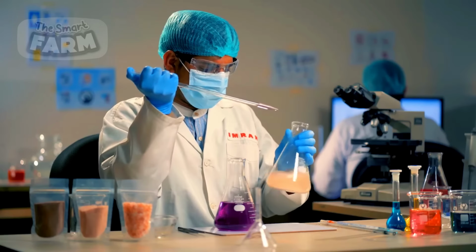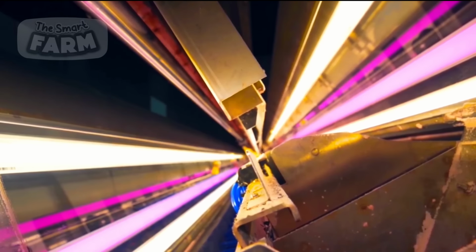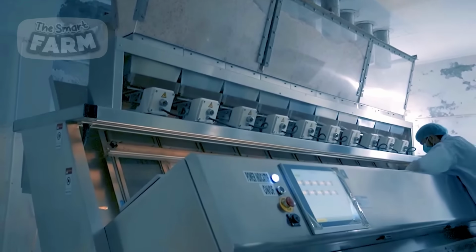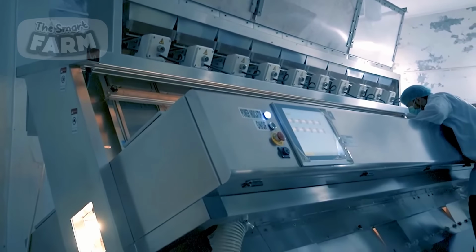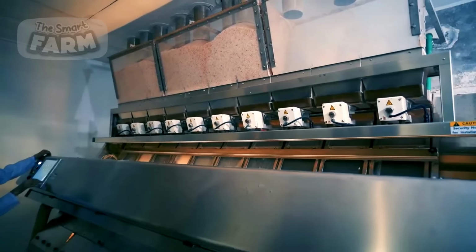The production line's exclusivity is enhanced with the incorporation of a high-tech optical color sorting machine. This precision tool meticulously eliminates impurities and undesired grains, ensuring that every batch of Himalayan salt meets the highest standards of purity and consistency.